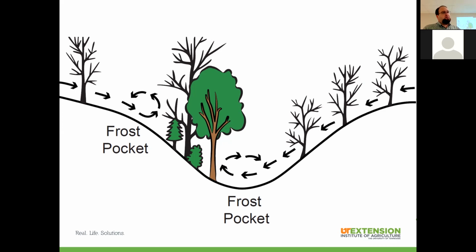Buildings will do the same thing. So you may see that a building can actually impede the flow of that cold air. And so frost events can be very much sensitive about where they're occurring in the topography of your land. So just be aware of that and maybe take that into consideration about where you might plant some things. And certainly fruit trees are a great example.